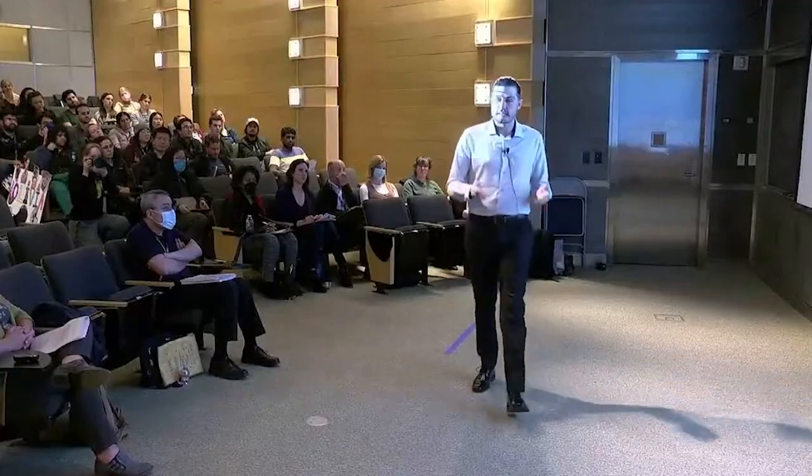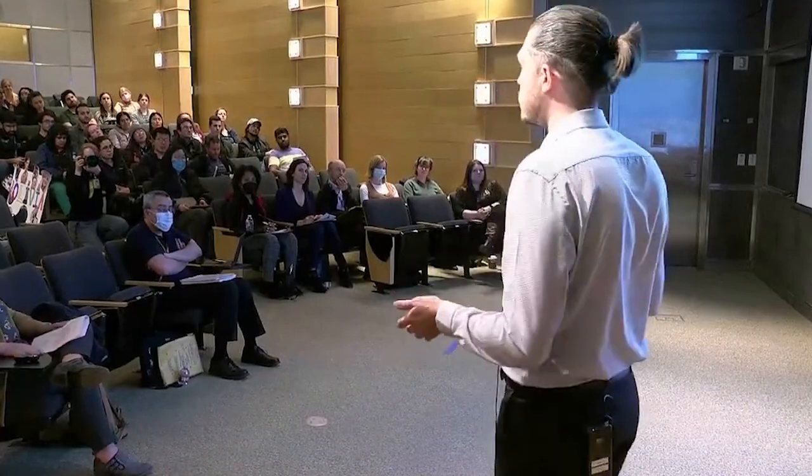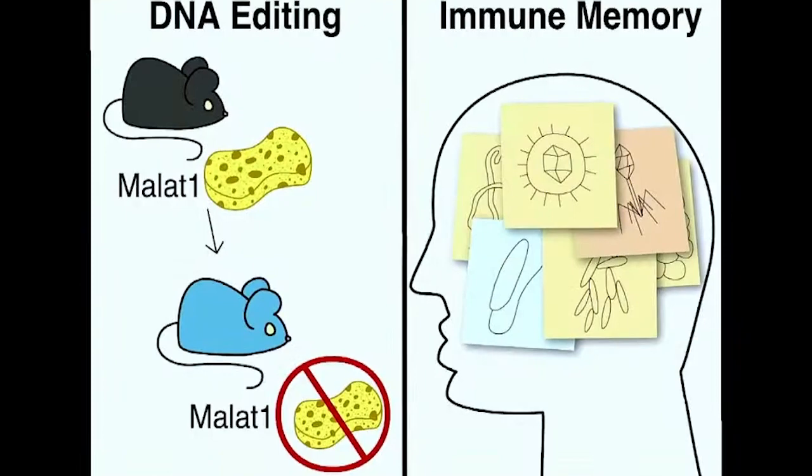Traditionally, these non-coding genes have been harder to study than their protein-coding cousins. So to address this problem, we turned to cutting-edge DNA editing technology to create a new mouse line. In this mouse line, we were able to edit Malat1 specifically to remove its sponge function, but leave all its other functions and expression levels intact and untouched. We could then understand how these spongeless Malat1 mice respond to bacteria or viral infections.